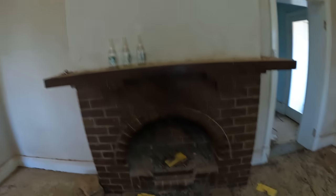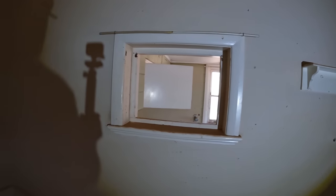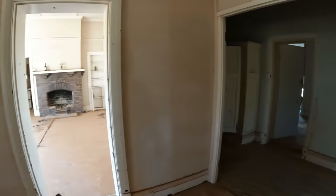Oh, ceiling rose. Oh, nice. Lovely. It's a good size room. It is. This is warm. One of the more intact houses we've seen. Yeah, it is, isn't it? Shelving. Go this way. Look how thick the walls are. Look, that's over a foot thick. Solid.